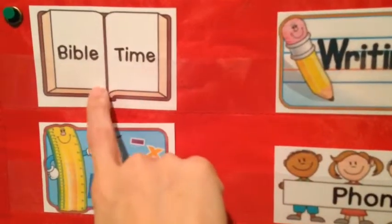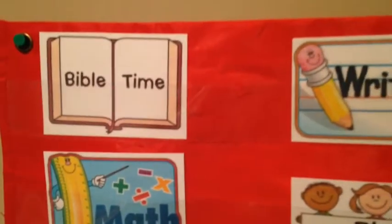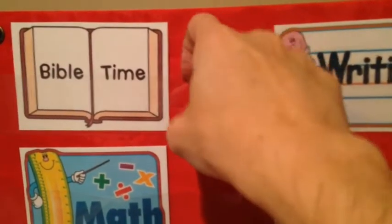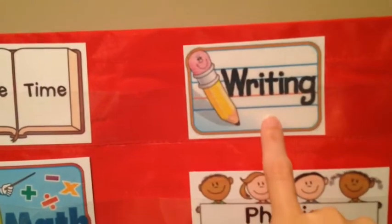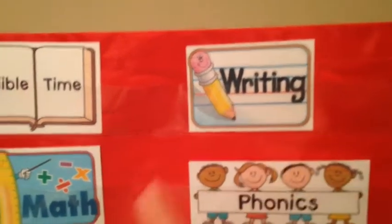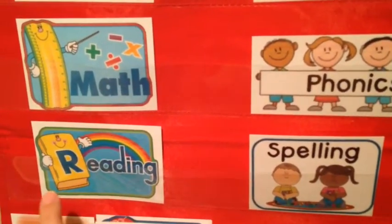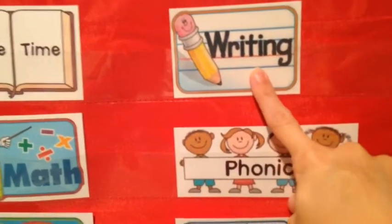So basically, this is our circle time. I called it Bible time because we're going to do Bible during that time, I think. So they'll put a ticket here. I will write their names on them and put a ticket there when they get. This is handwriting. And also in Everett's reading curriculum, it suggests a writing assignment. So what we will do, we'll read a story, and when it gets to a writing assignment, he'll do that the next day during handwriting.